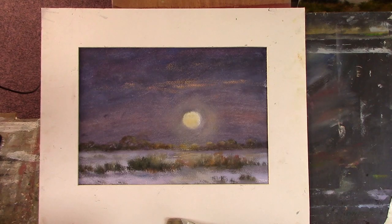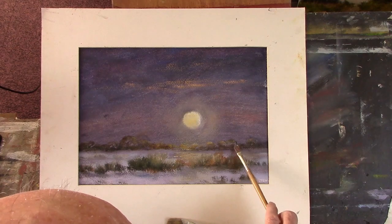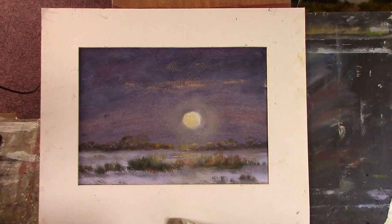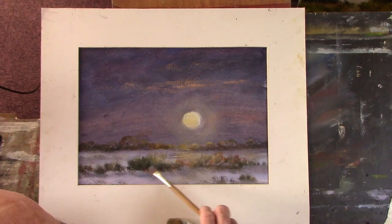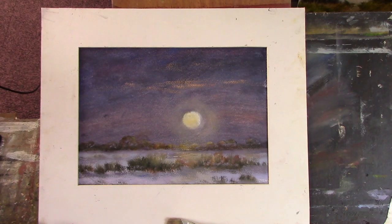Well, all helps. All those, just that little bit of what we say, je ne sais quoi. Oh, just some snow gathered. Right, before we muck it up, let's leave it there. I'll take a photograph of it, folks. Okay, today's painting. Didn't take long, did it?